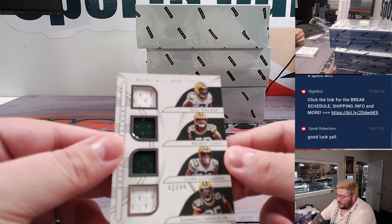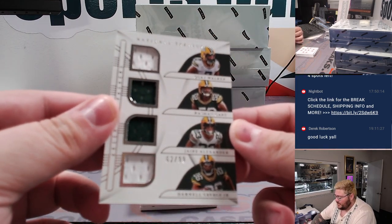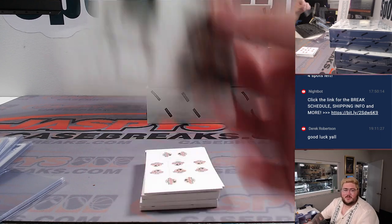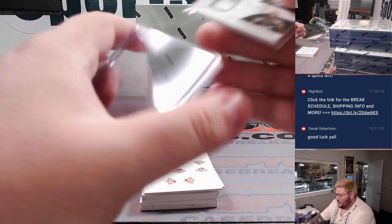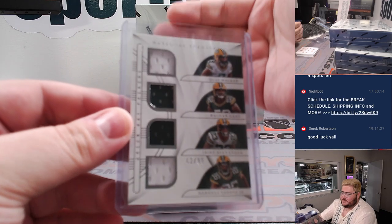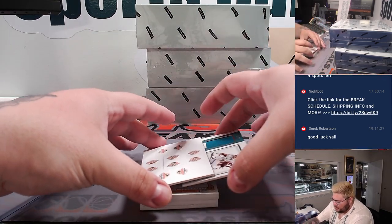Next up, quad relic, 62 out of 99 for the Packers: Quay Walker, Rashan Gary, Jaire Alexander, and Darnell Savage Jr. I have a hard time focusing up here. Worst comes to worst, if this is still being kind of weird by the end of the break, I'll post a separate little reaction to it, a little recap for it.